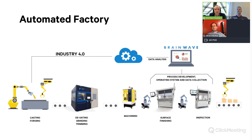Absolutely. Go ahead, David. I was just about to add that the industry is going more and more towards having products that are customized one by one. So having tools that are easy to use for clients directly is a step in that direction as well. Yeah, absolutely. It's a step towards more high mix parts.